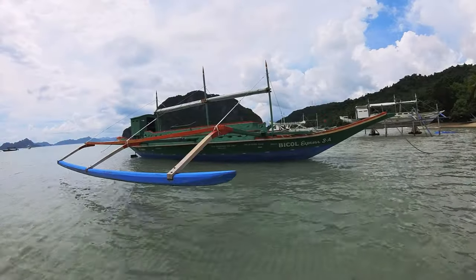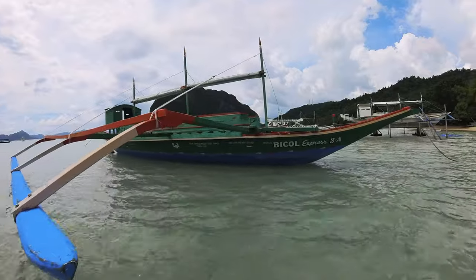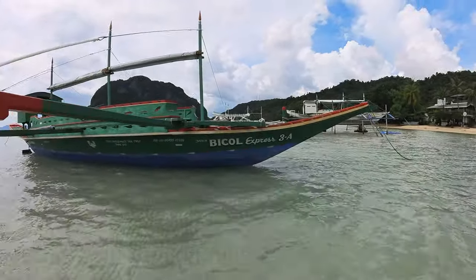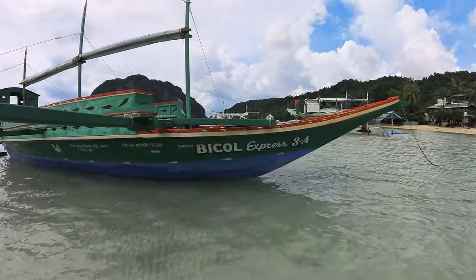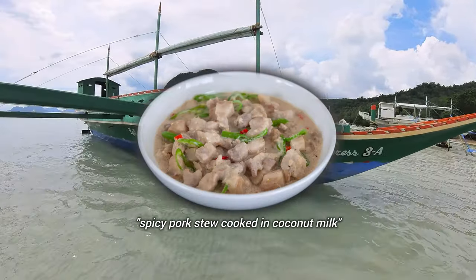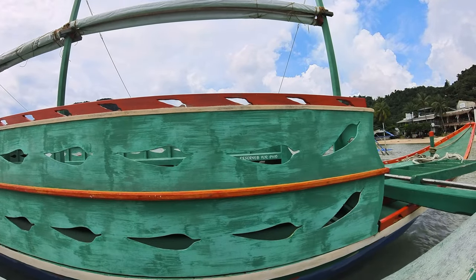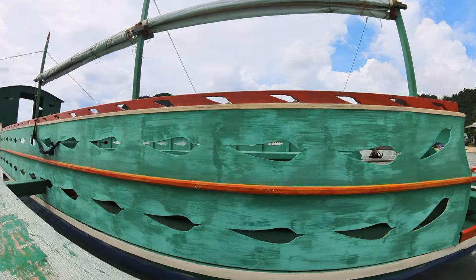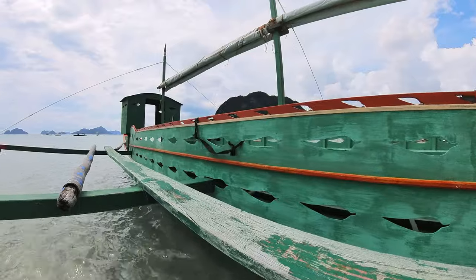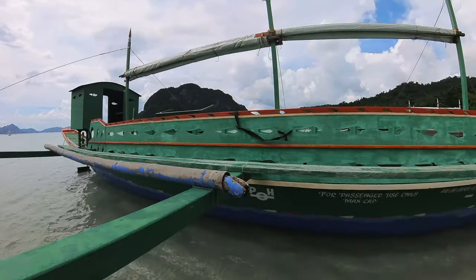This boat is officially my favorite. I love this boat because it's named after my favorite Filipino food, Bicol Express. Yummy. This is so cool. The wood carvings are actual chilies. Chili-shaped wood carvings. And it's called Bicol Express. Making me very hungry now.